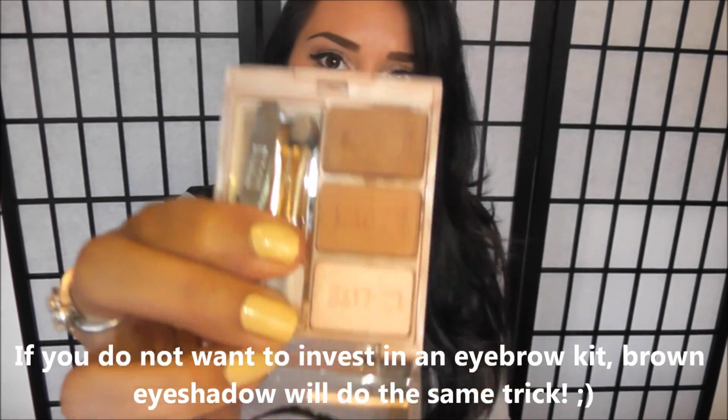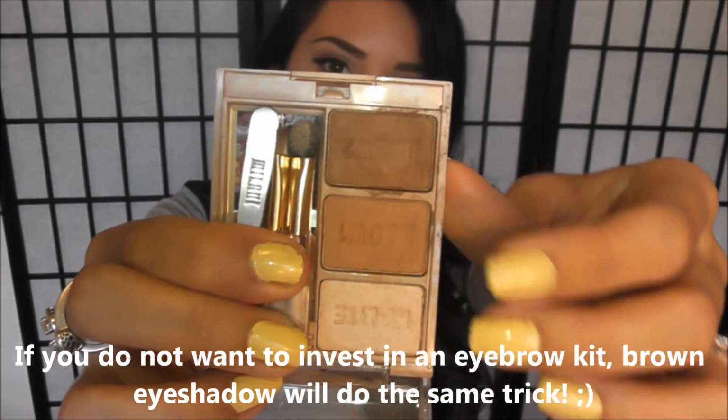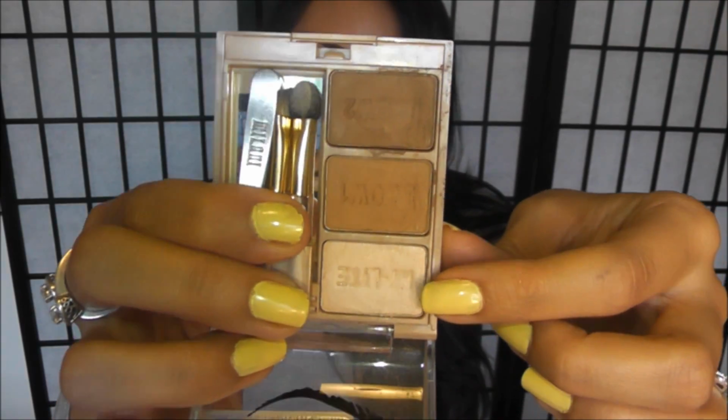This one is by Milani. It's really cheap. It's like $5 at CVS. It actually comes with 2 shades that you can mix to get your perfect eyebrow color, and then a highlight to use right on your brow bone to really make your eyebrows stand out.